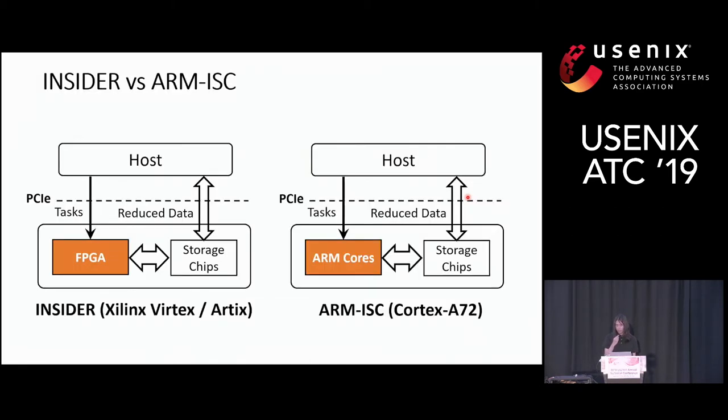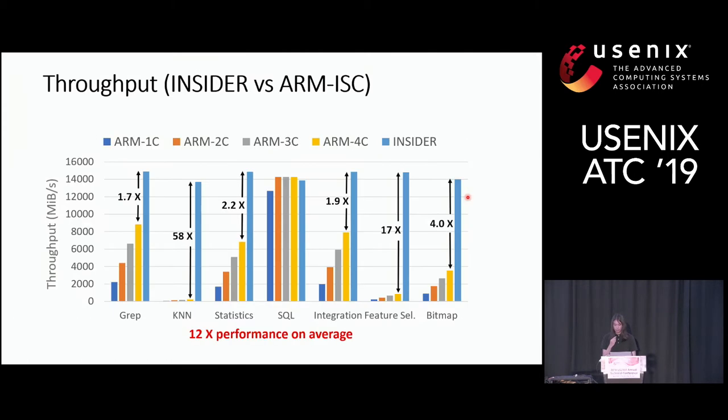Next, I'm going to compare Insider with an ARM-based in-storage computing system by replacing the Xilinx FPGA chip with an ARM Cortex-A72. All other system components remain unchanged. The figure shows the result of throughput comparison. For the ARM-based solution, we show the performance of using 1 core, 2 cores, 3 cores, and 4 cores. Here, we assume perfect inter-core parallelism, so the multi-core result is projected from the single-core result simply by multiplying the number of cores. Compared with the 4-core case, that is the orange bar here, Insider, that is the green bar, is able to achieve 12x performance on average.